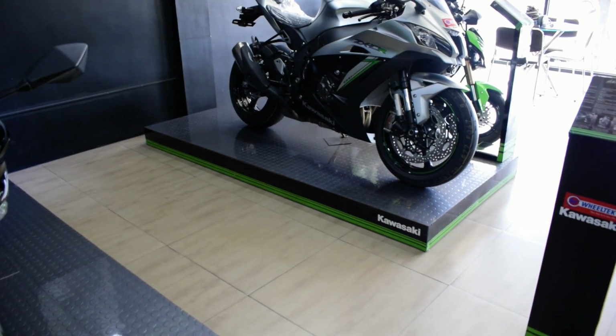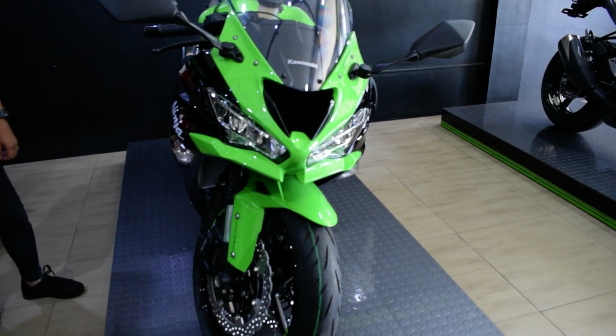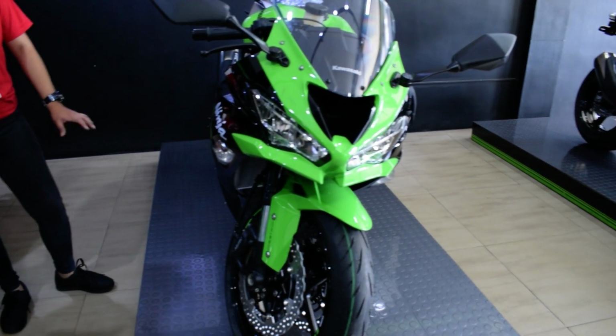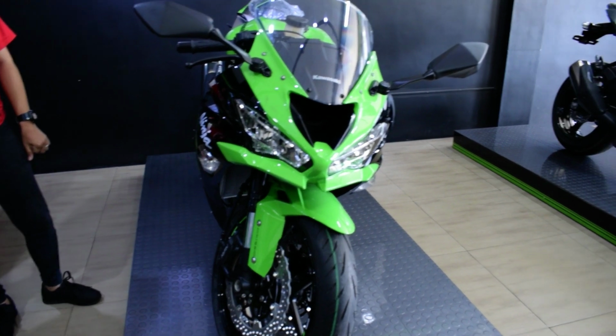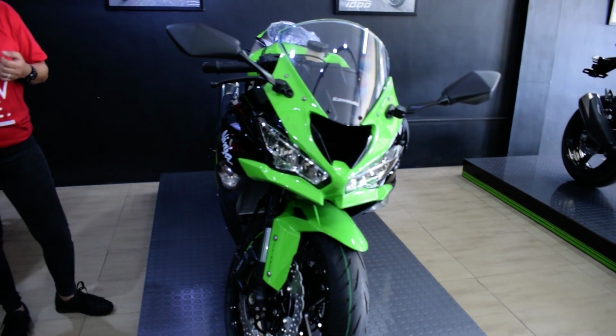Also, you can find that in a ZX-10R, that ram air intake in the front. That's the distinction that distinguishes it from the Ninja model line. I don't know about you, but I like that inlet in the front. So, MotoGP kind of thing.